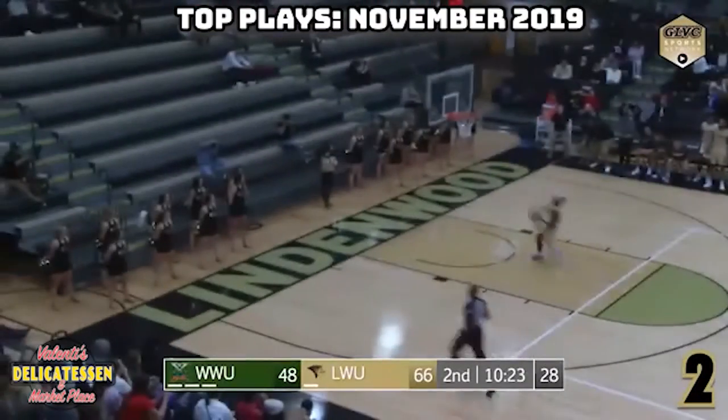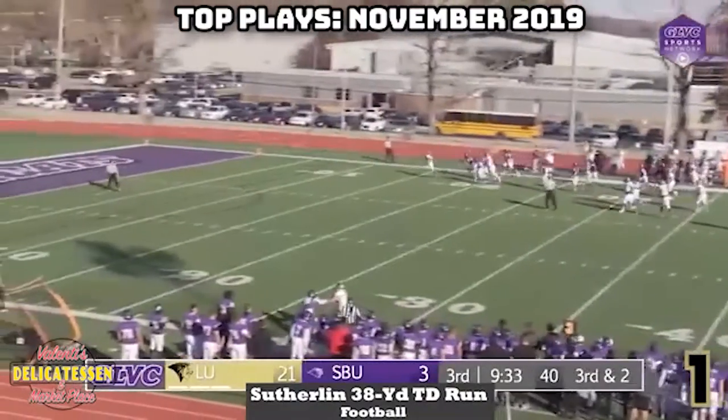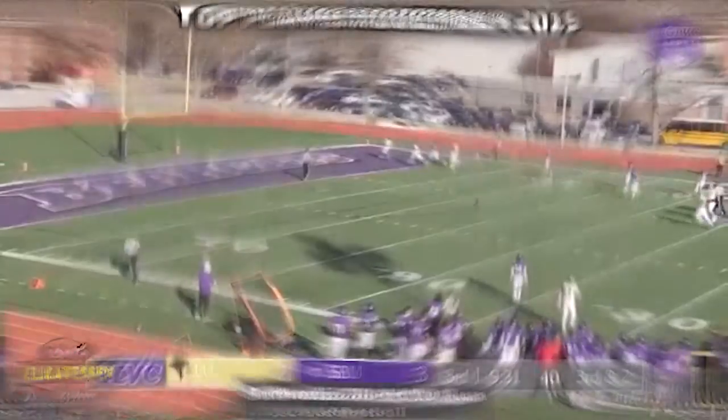Here he goes. TJ Crockett to the basket. He throws it down. Tight lane. He keeps it going. Now Southern, what a run. Past the 10 to the 5. Touchdown, Lions.